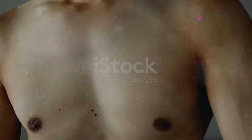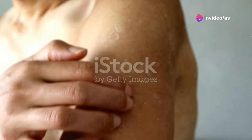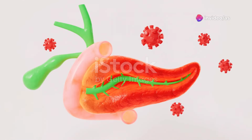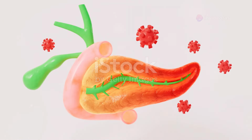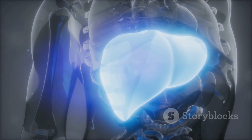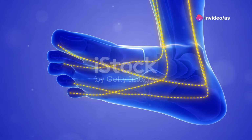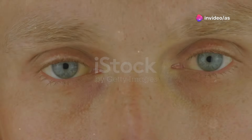Number 3, severe itching, okay? It's called pruritus. This usually occurs because you have a problem with your bile salts, alright? Because the liver makes and controls the production of bile salts, it kind of backs up into the system and even the skin, and it can affect the sensory nerves.